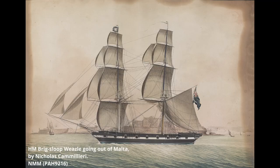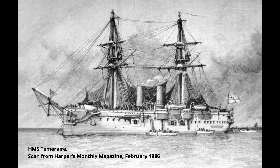Later on in the Navy, brigs were primarily used as training vessels. One of the last and largest brigs in the Royal Navy ever launched was HMS Temeraire, an 8,677-ton ironclad launched in 1876 and nicknamed, justifiably so, the Great Brig.